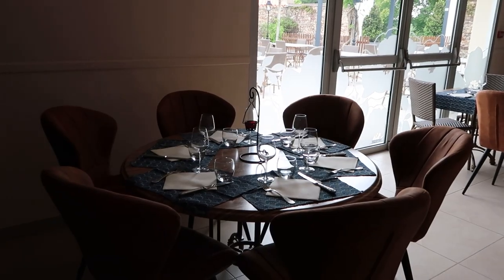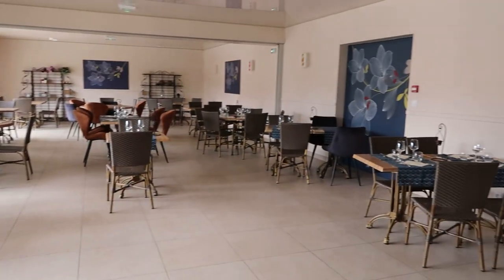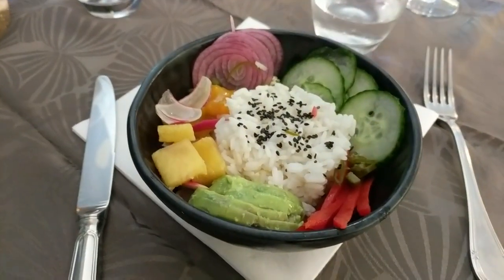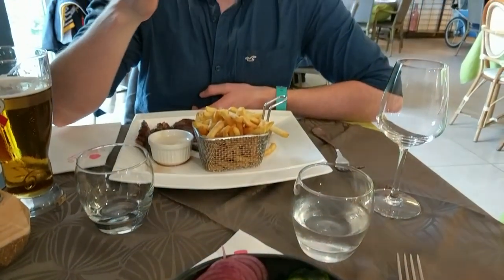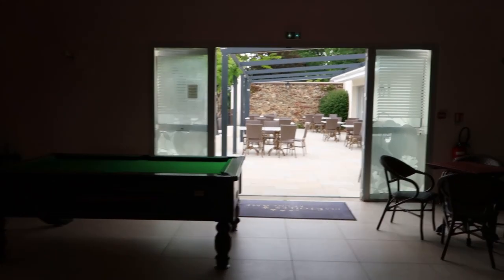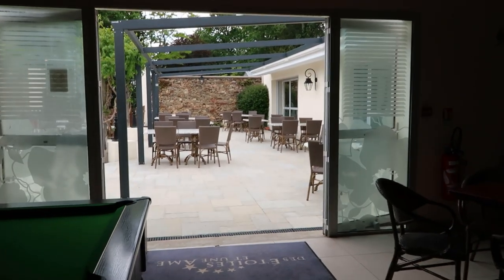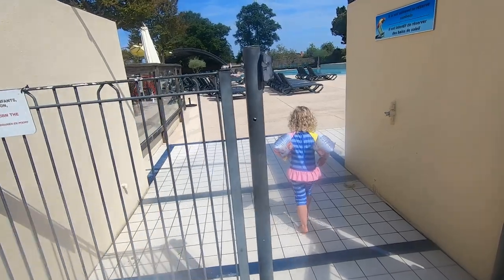It's also where you'll find the restaurant. And with regards to the restaurant, we actually ate back here in 2019. And although the restaurant inside lacked atmosphere when we stayed in early June, we actually had a really good meal. So for that reason, I would recommend it. I think in high season, the atmosphere would be a lot better. And you can also sit outside in another beautiful courtyard terrace. Whilst we're at the pool bar, I guess I should introduce you to the pool.